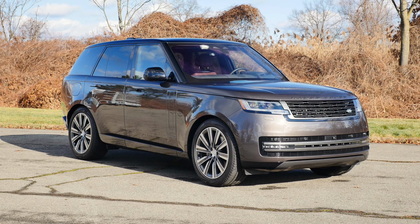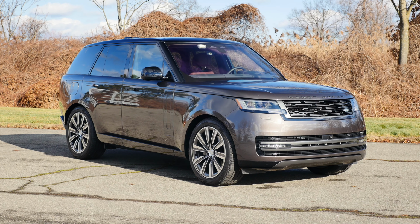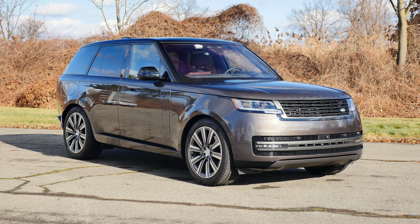Alright, so that was the interior of the new Range Rover. Let's get it on the road now and see how it drives.